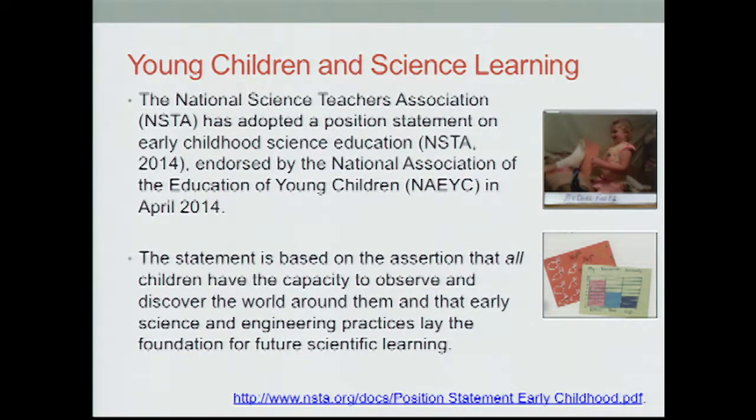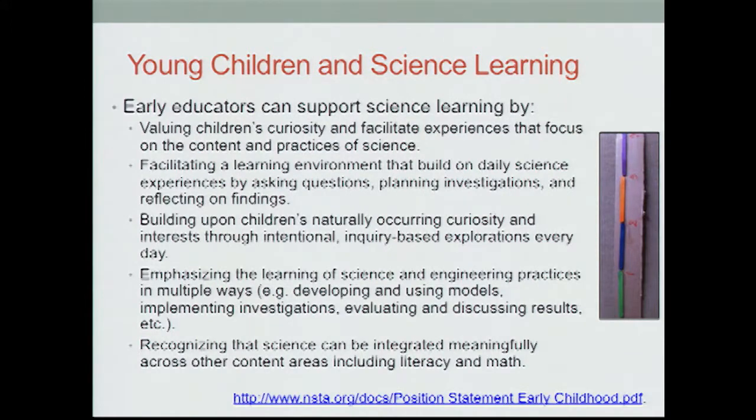The position paper is based on the idea that kids are curious and have the capacity to observe the world around them. And thus science really nicely fits in a developmentally appropriate way into early education classrooms. It gives suggestions on what science can look like and how early educators can support science. So things like valuing kids' curiosity and facilitating experiences that allow them to be curious. Facilitate learning environments that build on daily science experiences by asking questions, making predictions, and so forth. Building upon natural curiosity, with intentional inquiry-based exploration.